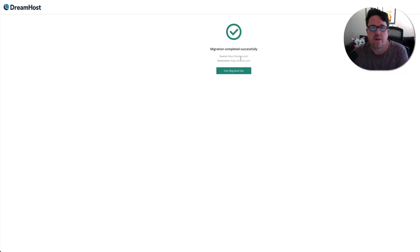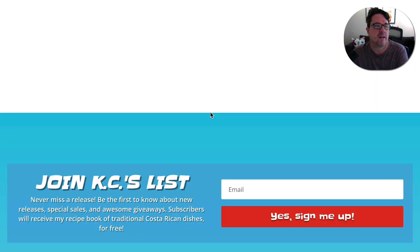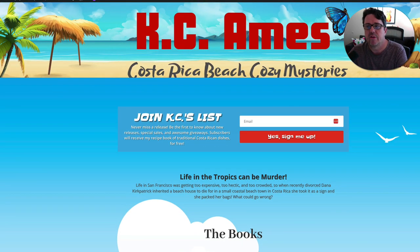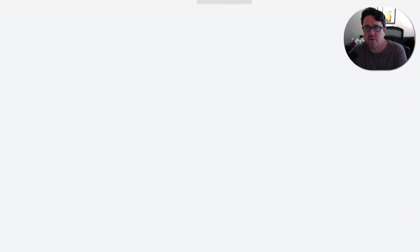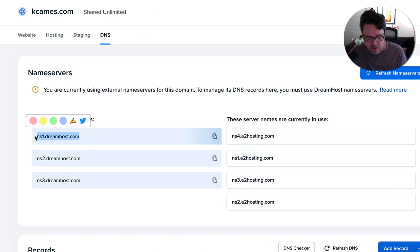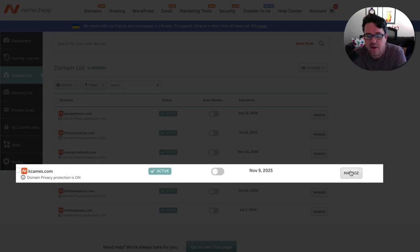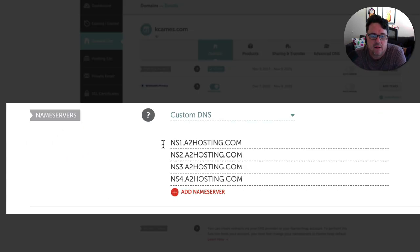Once it's done, as you can see, you'll get this message that migration is completed successfully. And then you can visit the migrated site. This is still pointing to my old account though. So now what we need to do is change the name servers. If you click here on the DNS tab, you'll see that it's pointing to my old host still. So what we need to do is update that, and you do that wherever you've registered your domain name. Like I said, I use Namecheap, so I'm going to show you how to do that on Namecheap. And basically, click here on Manage. And then here are the name servers, as you can see. And just change them to DreamHost.